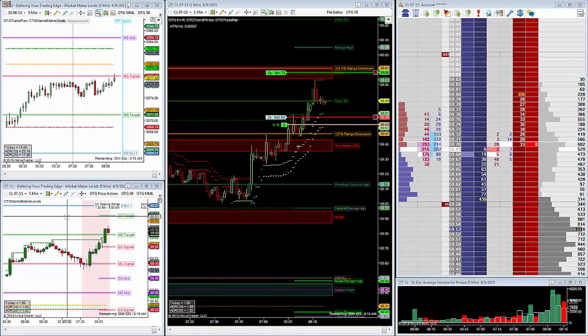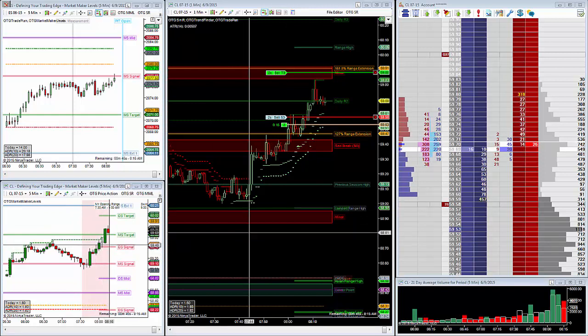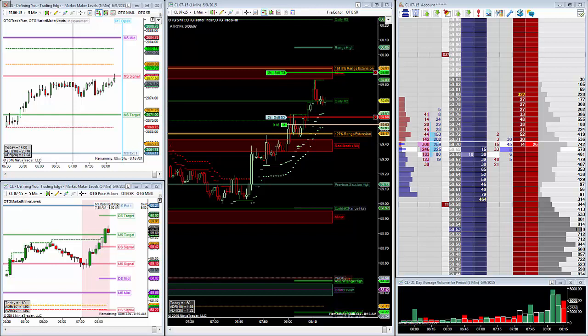Daily structure target on your market maker levels is out there at 60.01. We should touch that. We should get up to 01. If you wanted to be a bit more aggressive and move that final, take one off at 88 and move that final one up to 01, you could do that. But I'm not doing that. I'm going to just take it all off up there at 88 if we get there.